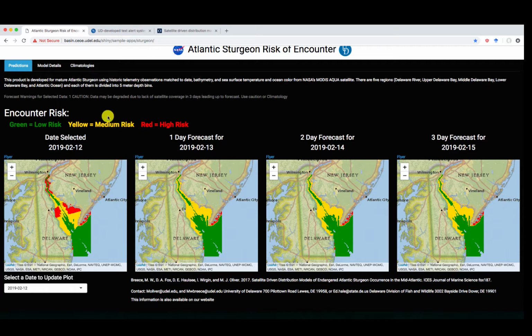One of the important things about this forecast system is that it's driven by real-time satellite observations. And so we also want to communicate to our users when we don't have updated satellite observations and what to do about it. And that's right here. So right now, there's a forecast warning for the selected date, which is the 12th of February. Today is the 13th of February, but the last data that we got in was on the 12th of February.